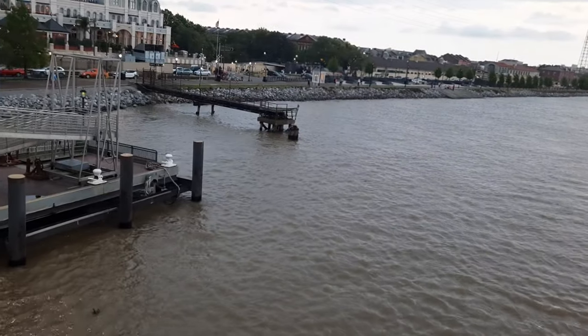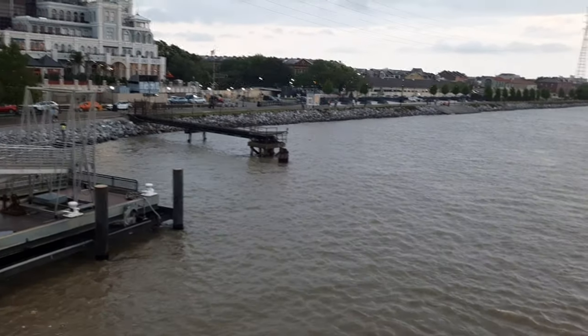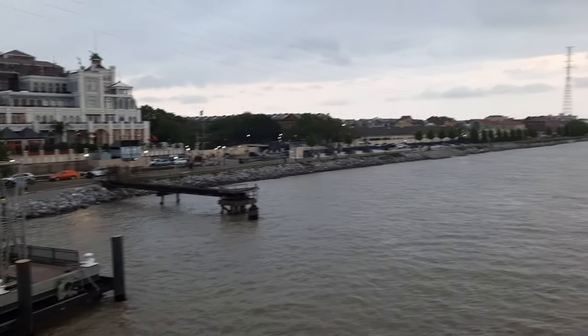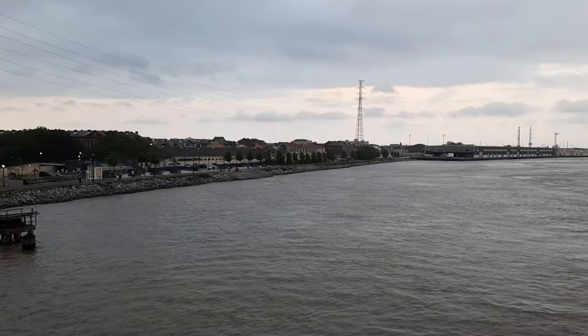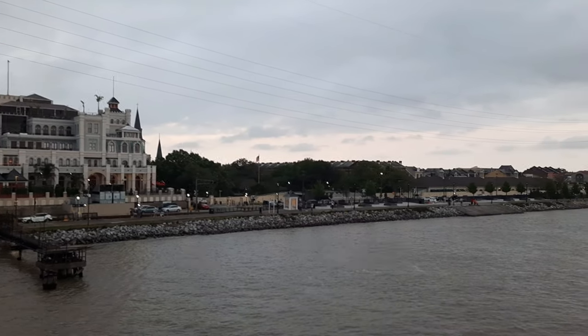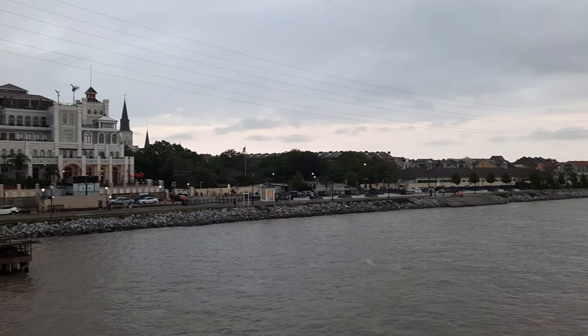Riverboat City, New Orleans, that was our departure signal. That means the lines are all gone. We're officially underway now. We're heading down the Mississippi River. Now, if you look behind that berm there, you'll see the steeples of the beautiful St. Louis Cathedral coming into view.